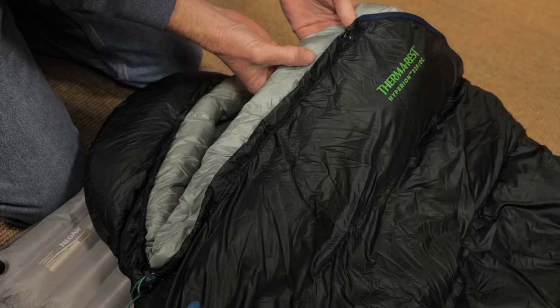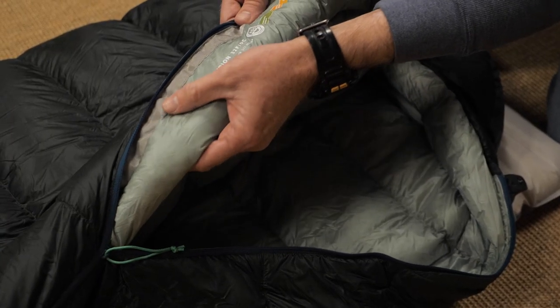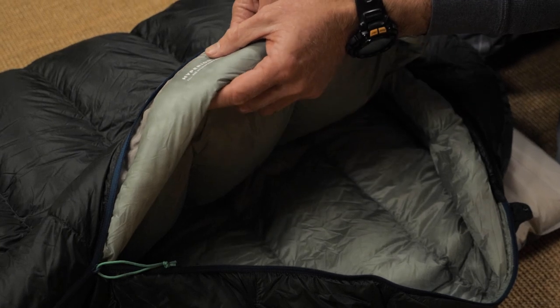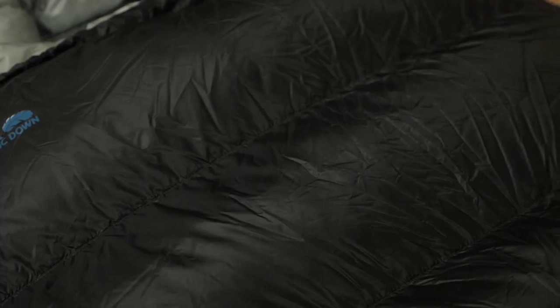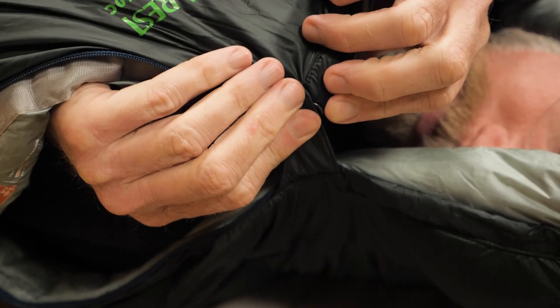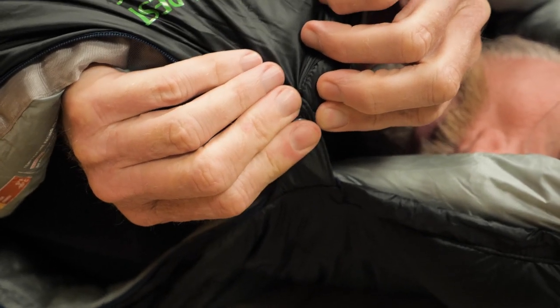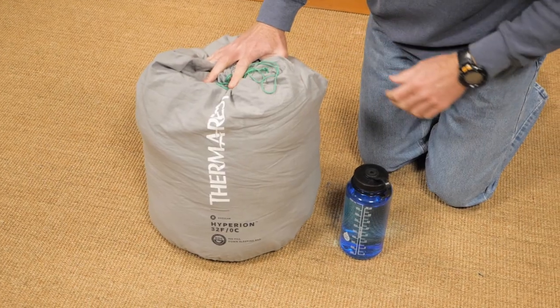Inside, you'll find a Tendineer ripstop nylon lining, and a draft collar and a zipper draft tube keep the cold air out and warm air in. The hood can be cinched down using a draw cord. The outer shell is Tendineer ripstop nylon with a DWR coating to keep you dry. A button closure on the no-snag zipper allows you to vent the bag. Each bag includes a compression stuff sack for backpacking as well as a storage sack.